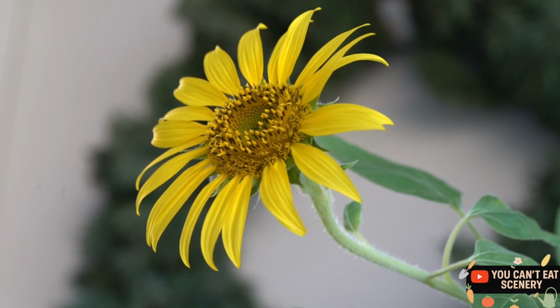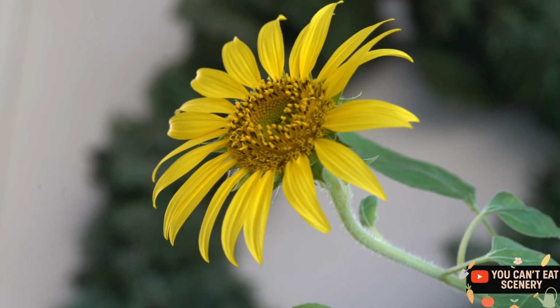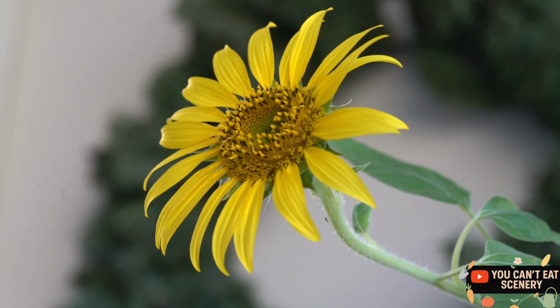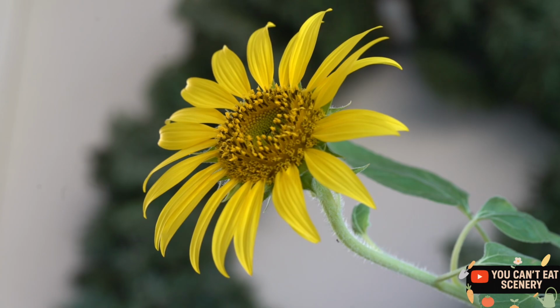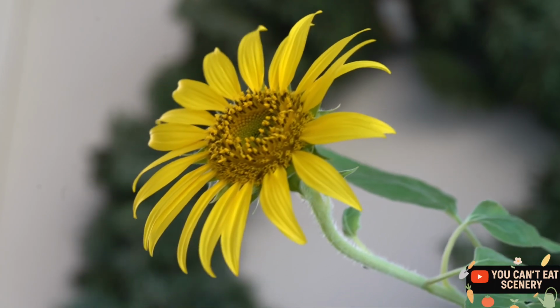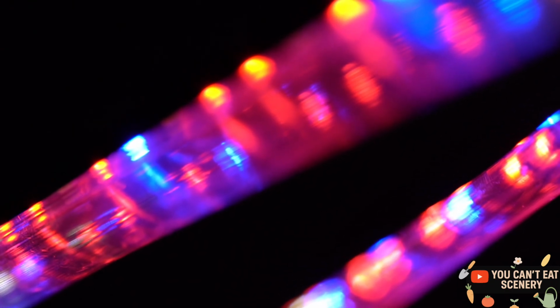Now let us turn our eyes indoors, where the sun's reach falls short and gardeners look to a modern substitute, the grow light. Grow lights attempt to replicate the wavelengths most important to plants: blue light for vegetative growth, and red light for flowering and fruiting.